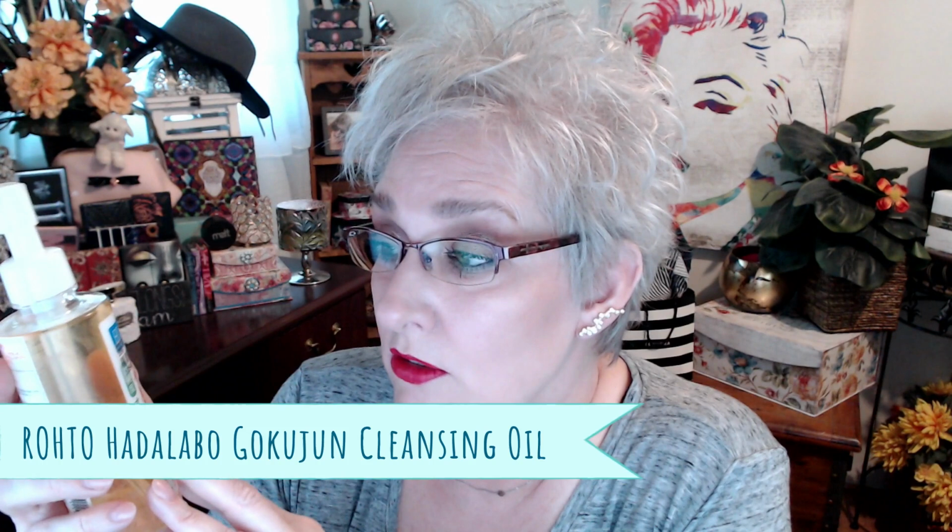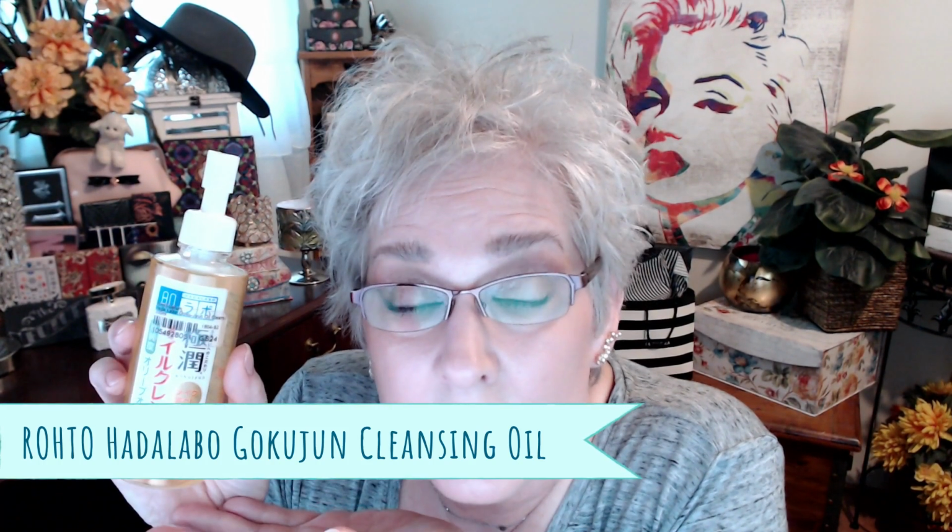This is another oil, Hada Labo. This is the Hada Labo cleansing oil that I love. I haven't found a cleansing oil I like better than this for a price that is just outstanding. So right now I'm using a Palmer's oil that I'm probably not going to finish because I just don't like it, and I'm going to get this instead. If you are looking for a good cleansing oil, here you go.